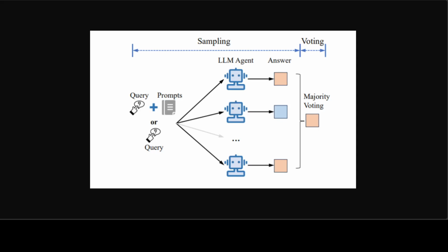So we already know what exactly this is doing. If you look at this picture, what is happening here is that this is a two-phase process, which begins by feeding the task query either alone or combined with prompt engineering methods into LLM agents to generate answers. And then majority voting is applied to these answers to determine the final answer. And then an LLM agent refers to a single LLM or a multiple LLM agents collaboration framework.